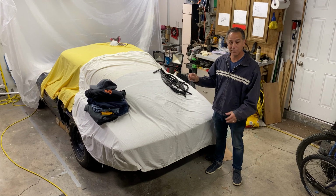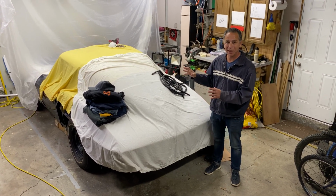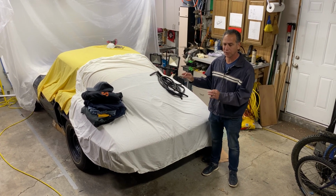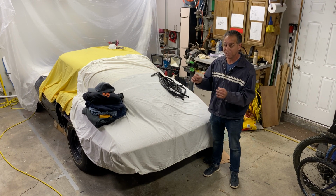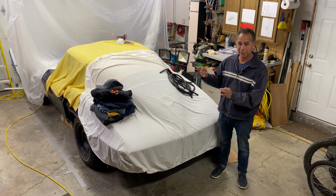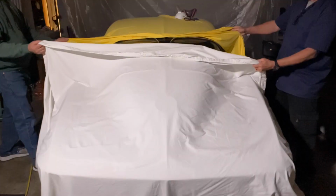Today in the garage we found this '63 Corvette sleeping under these bed sheets. It's being painstakingly restored. Or should I say unrestored? Or restored, I'm not sure. It's being unpainted. Unpainted, what does that mean? I'm going to explain to you what that means here today in the garage.